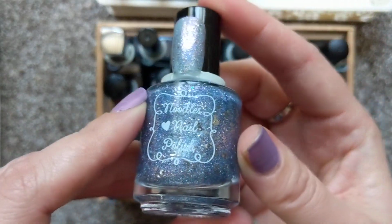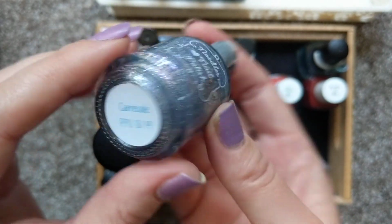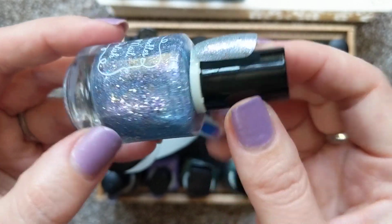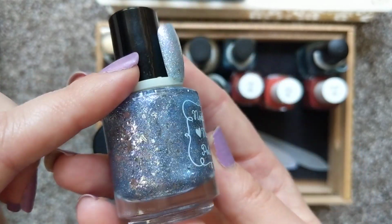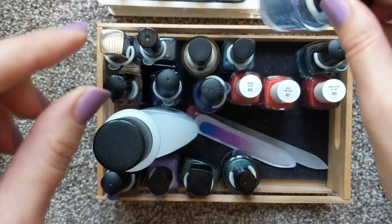The second is Noodles nail polish. This particular one is Carnival. This one was from PPU, and they are a brand that I'm also trying to build on. I don't have all that many, but they are definitely one of my go-tos to see what they're releasing, and especially through PPU, to see what they're releasing through that.